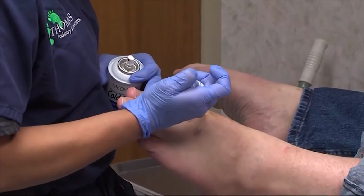Yeah. So do you have to get it done several times, or is it once and done? A lot depends on the extent of the injury. For most minor sprains, typically one treatment usually is adequate, along with the adjunctive physical therapy or proper rest, etc.